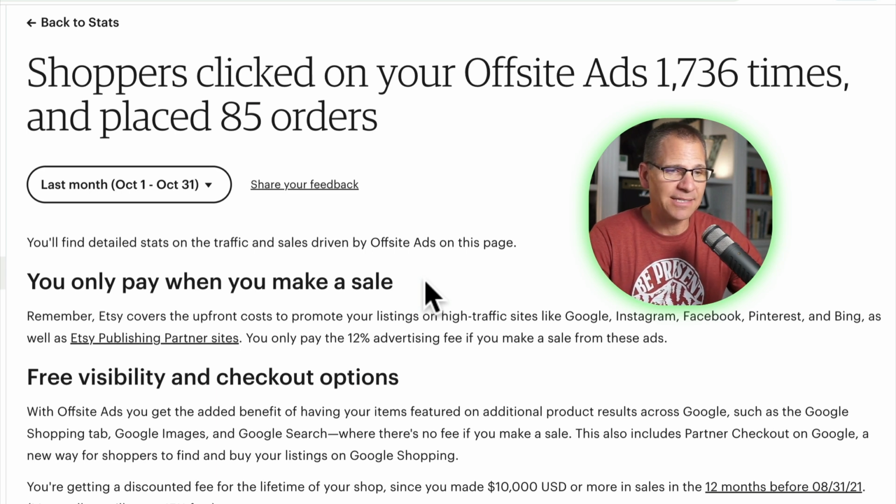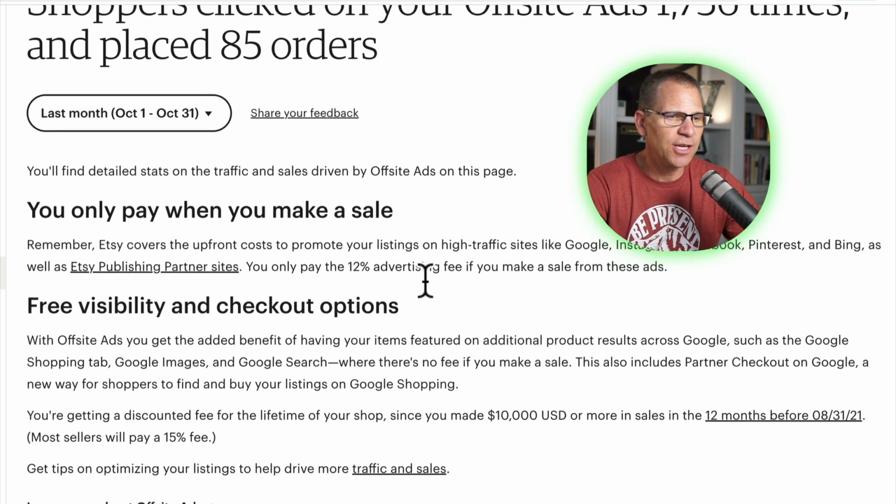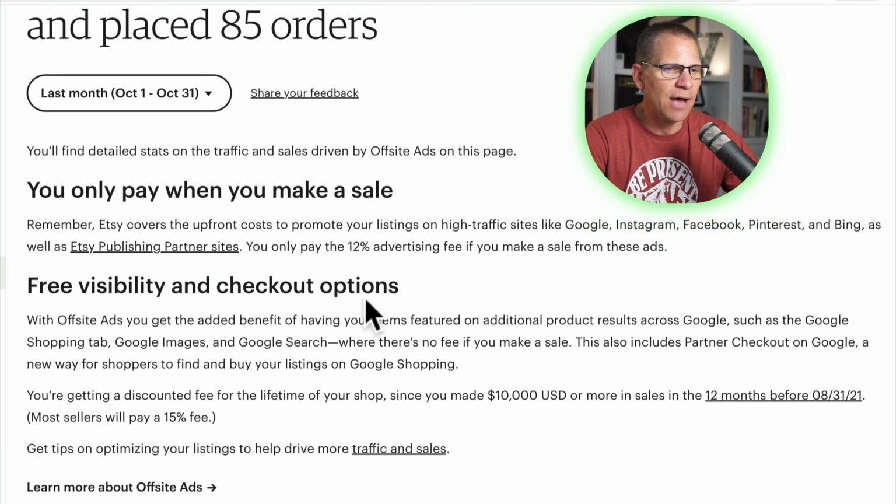Now, a lot of people don't realize this. If you're running Etsy ads, you're also able to get that visibility externally when they're doing the promotion, and you're only going to pay if you make a sale. All right. So you can see here, it says free visibility and checkout options with offsite ads. You get the added benefit of having your items featured on additional product results across Google, such as the Google Shopping tab, Google Images, Google Search, where there's no fee unless you make a sale. This also includes partner checkout on Google.